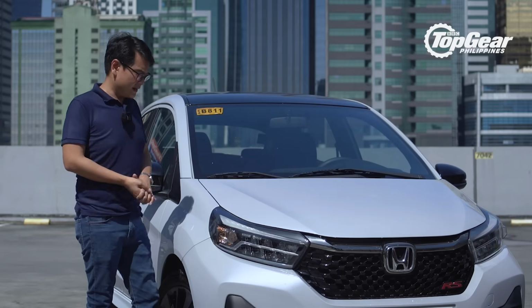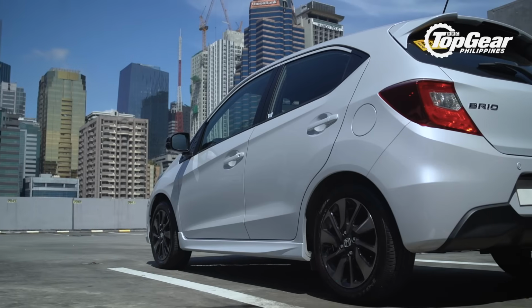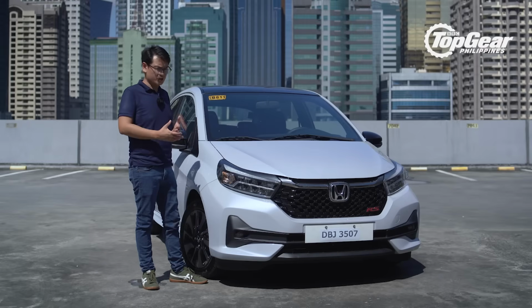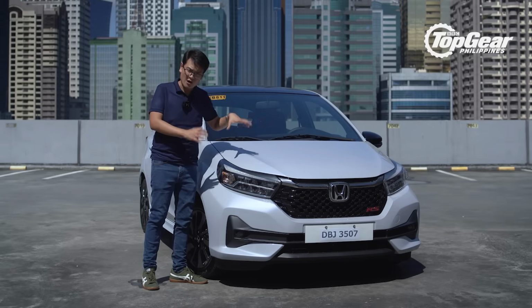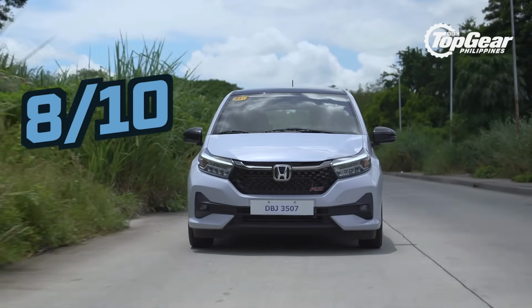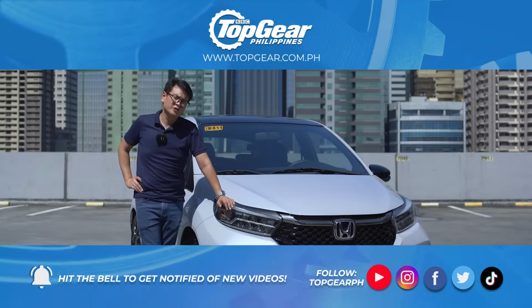So those cons aside, what do we think of the Brio? Okay, the improvements are there, they're greatly appreciated. Could do a little bit more with the interior, but nonetheless a solid car, especially for those looking for their first set of wheels or they just want to downsize their car. It's really a car you shouldn't miss out on your shortlist when you're shopping for a car of this segment. And with that, we're gonna give it a score of 8 out of 10. However, the Brio has a big challenge ahead of it, and that's in the form of the all-new Toyota Wigo.